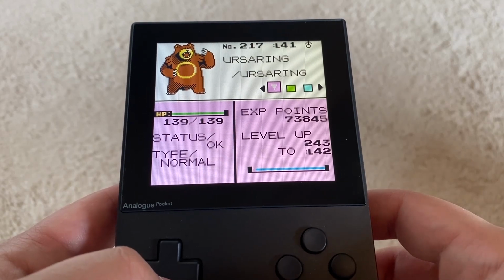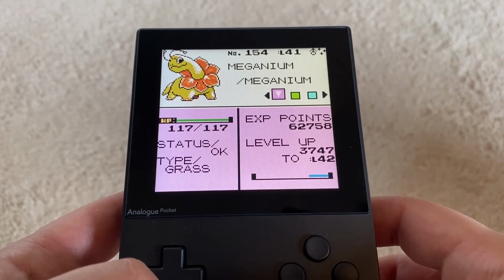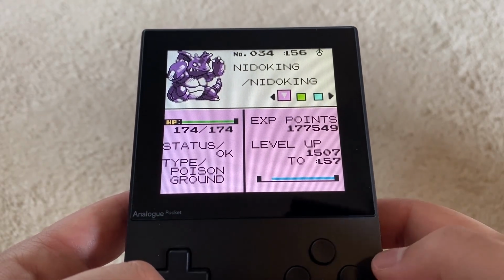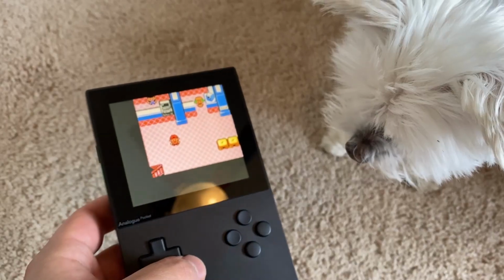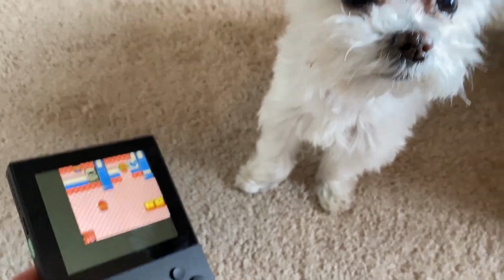Now, I replaced the save battery in this game about 5 years ago now, and thankfully it still saves. I had 2 gym badges when I started playing it on the Analog Pocket, and now I am done with Johto, beat the Elite Four, and I'm moving on to the Kanto region. And I've just been having such a great time playing the second generation of Pokemon again on original hardware. Well, I guess technically the Analog Pocket isn't original hardware, but it's like the better version of original hardware.